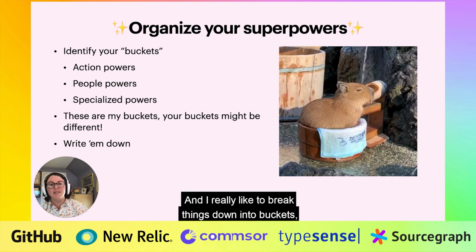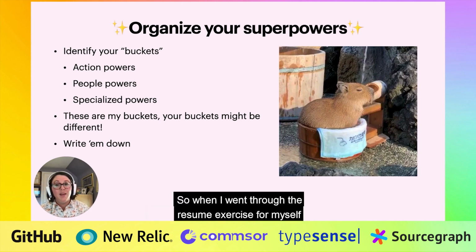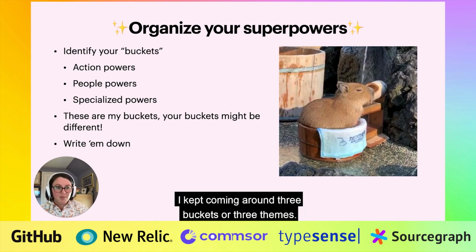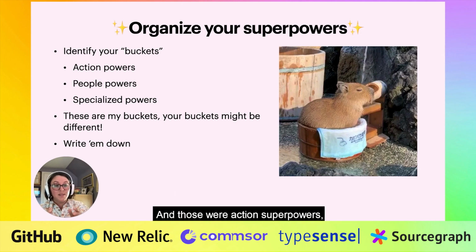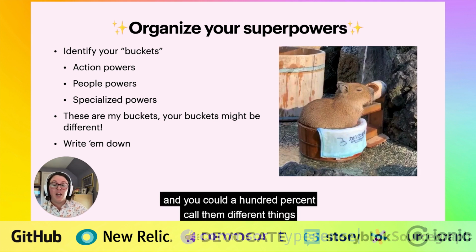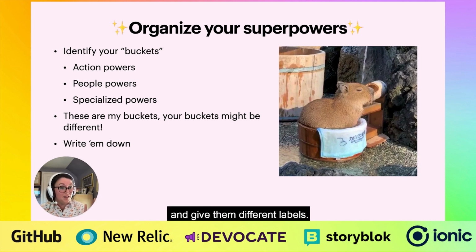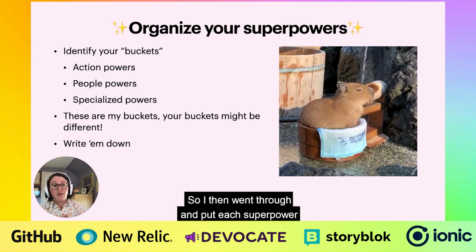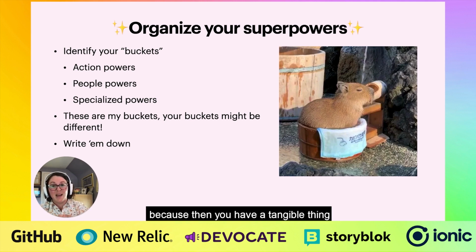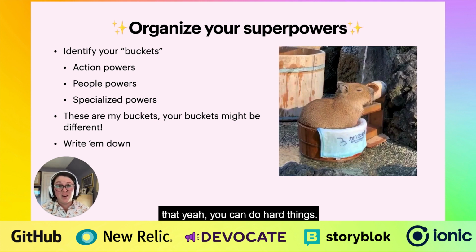And I really like to break things down into buckets, but you can call them whatever you like. So when I went through the resume exercise for myself and I identified my superpowers, I kept coming around to 3 buckets or 3 themes. And those were action superpowers, people superpowers, and specialized superpowers. You may have more, you may have fewer, and you can 100% call them different things and give them different labels. So I then went through and put each superpower into one of these buckets. And I really like writing this down because then you have a tangible thing that you can reference in interviews, in performance reviews, or just when you need a reminder that, yeah, you can do hard things.